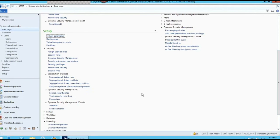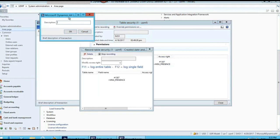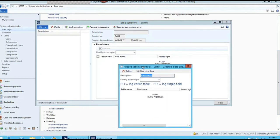So imagine that you now want to delimit access to certain fields or even tables. Then we have a functionality here called Table Security Recording. If you open that, you have the possibility to start a recording. Let's just call it Avanade 123.